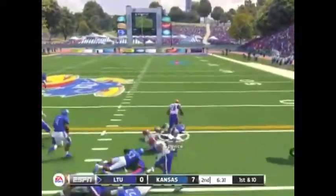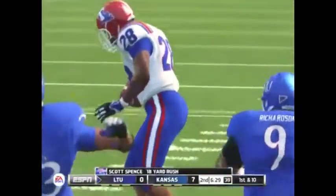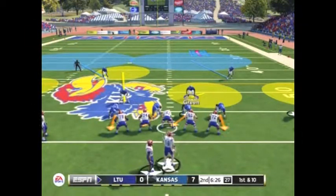Louisiana Tech now on offense, and Spence is going to find some room and break a tackle, and he's going to have a big-time gain of about 18 yards. Going to need to find a way to shut that down if we want a chance in this game.